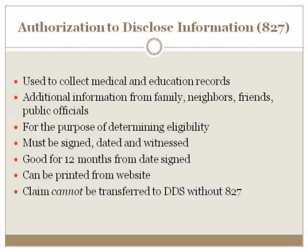Now, along with the disability report, you will need to include an authorization to disclose information. We call this the 827. And this is used to collect medical and education records, additional information from family, neighbors, friends, public officials.